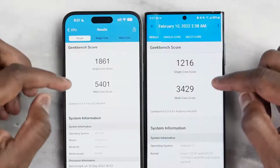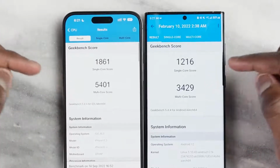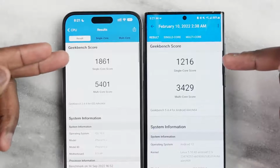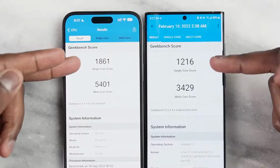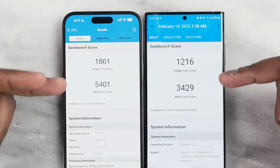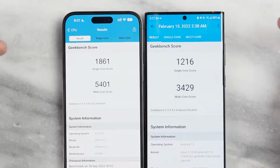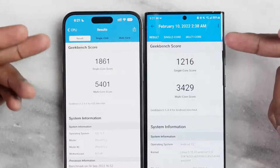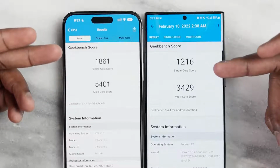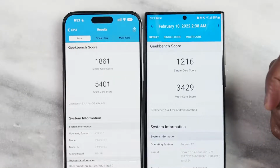Let's see what we have from Geekbench. Now, from Geekbench, we're looking at the single core scores. It is 1,861 for the iPhone 13 Pro Max, while it's 1,216 for the S22 Ultra. Now, when it comes to multi-core score, you see a much bigger gap with 5,401 for the iPhone, and then we have 3,429 for the Galaxy S22 Ultra. So a much bigger score.